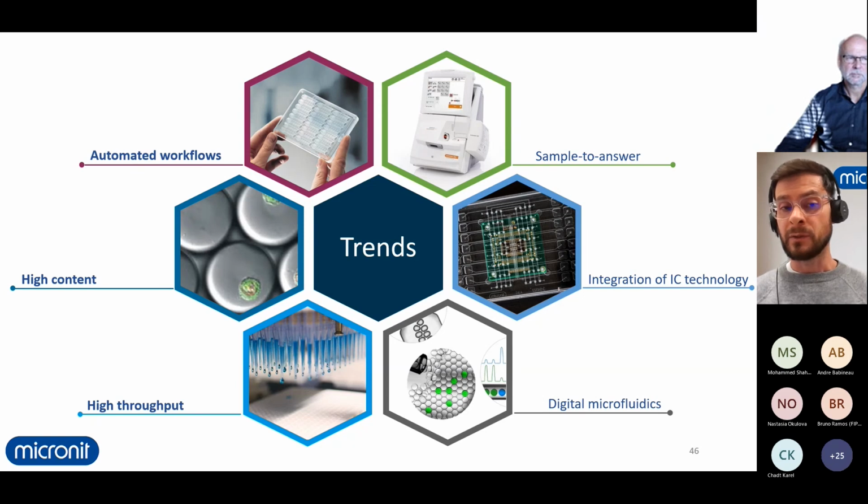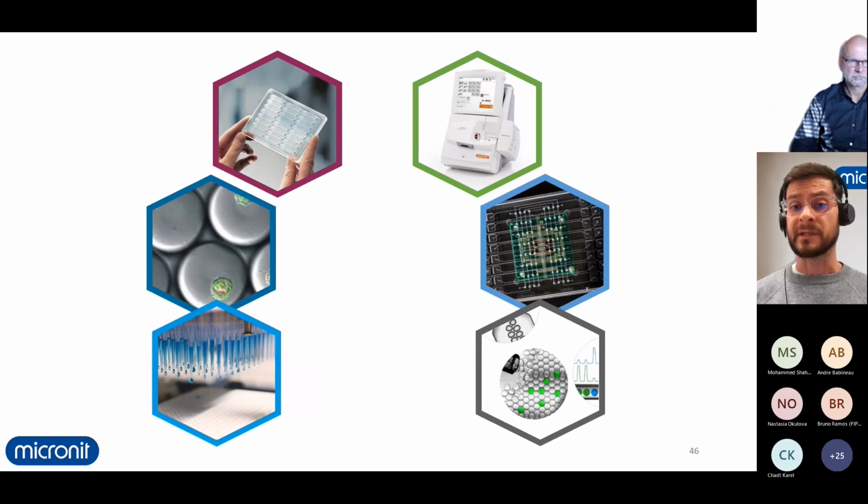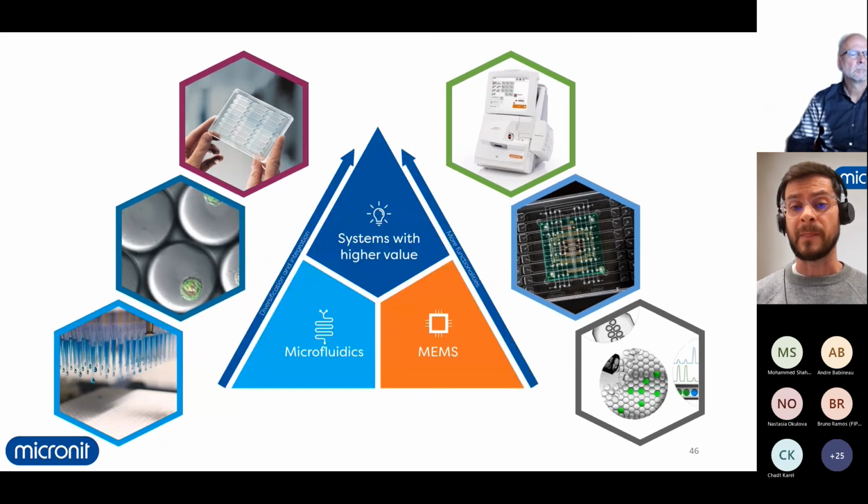This is a bit of what we do at Micronit. So we work with microfluidics and other technologies to create, for example, automated workflow systems, systems for high content, also for high throughput synthesis or analysis, devices for digital microfluidics, integration also of integrated circuit technology, and sample to answer systems. And the idea is to combine microfluidics and MEMS to create systems with a higher value. Next slide, please.